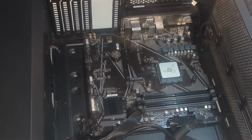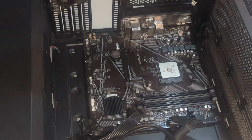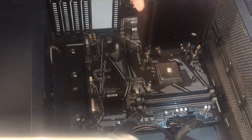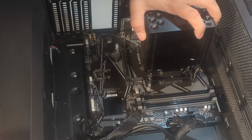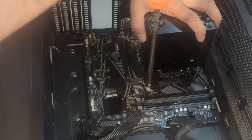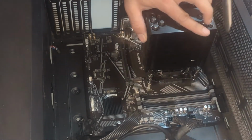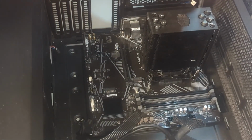Now let's reinstall our Cooler Master. The brackets are now nice and set up. So we're just going to put this guy in. Try to apply even pressure at the beginning and tighten the screws just a little bit diagonally, one and then the other corner and then the opposite corner, etc., until it's fully tightened.